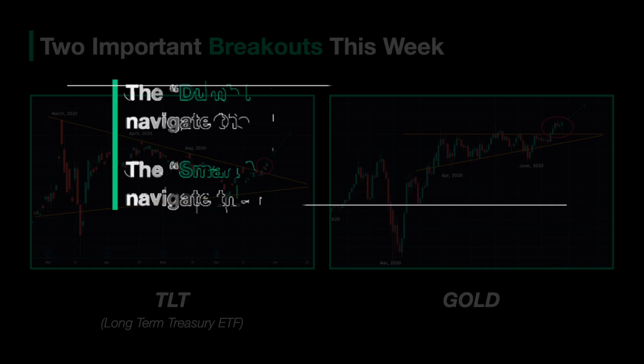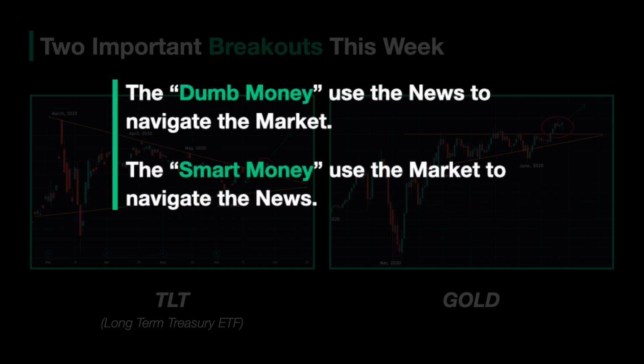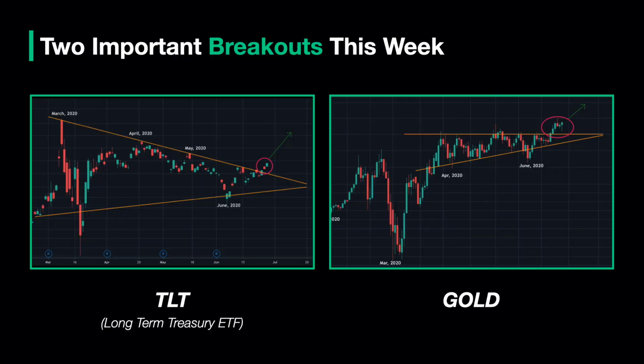Remember this, the dumb money used the news to navigate the market, but the smart money used the market to navigate the news. No matter if you're a long-term investor or a short-term trader, being able to discover valuable information from a chart is an extremely important skill to have.